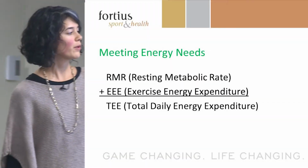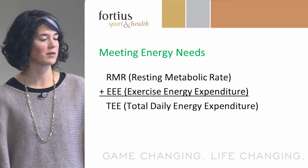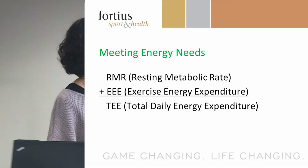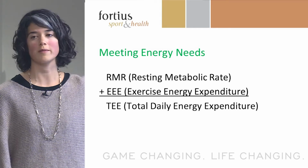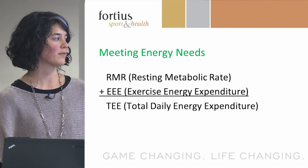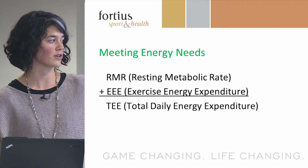And so there was an equation put up really quick, basically about resting metabolic rate and exercise energy expenditure, equaling total daily energy expenditure. So what we're looking for here is both of these things. Resting metabolic rate is just the minimal amount of calories our bodies will expend at rest to keep internal organs functioning, plus exercise energy expenditure, so the amount of energy expended during sport or exercise or activities throughout the day. That makes up our total daily energy expenditure.